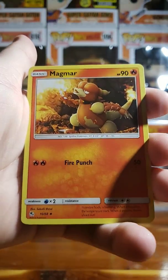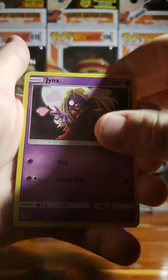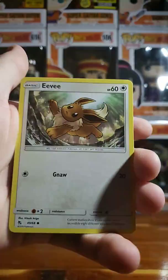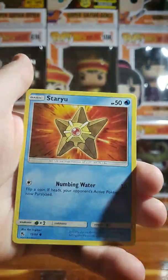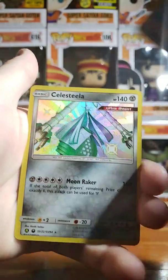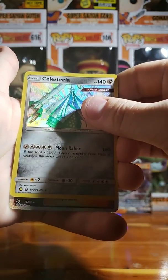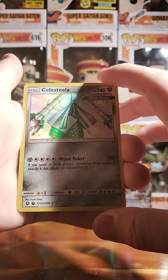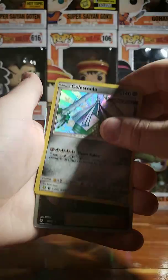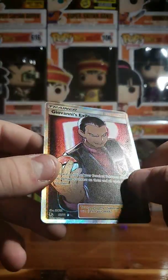Alright, guys, we start off this last pack with Magmar. Charmeleon. Jinx. That's pretty cool. Geodude. Another Eevee. Jigglypuff. That's a super sick card. Look at the background. Staryu. And we have another shiny. Are you kidding me? Oh my god. We have another shiny. We have a shiny Celesteela. Oh my goodness. And Giovanni's Exile full art card.